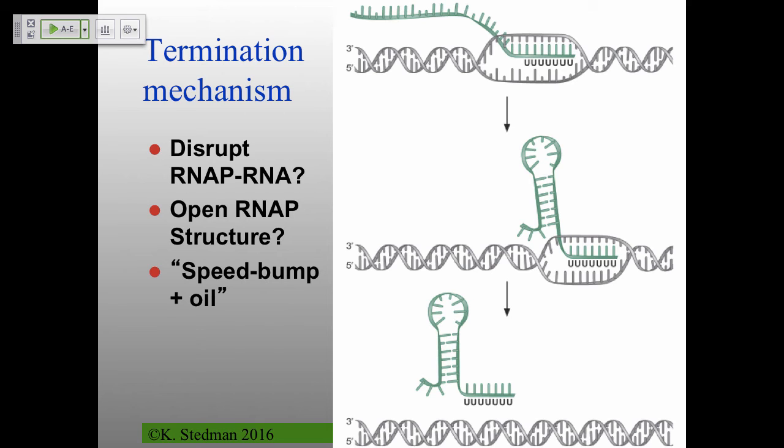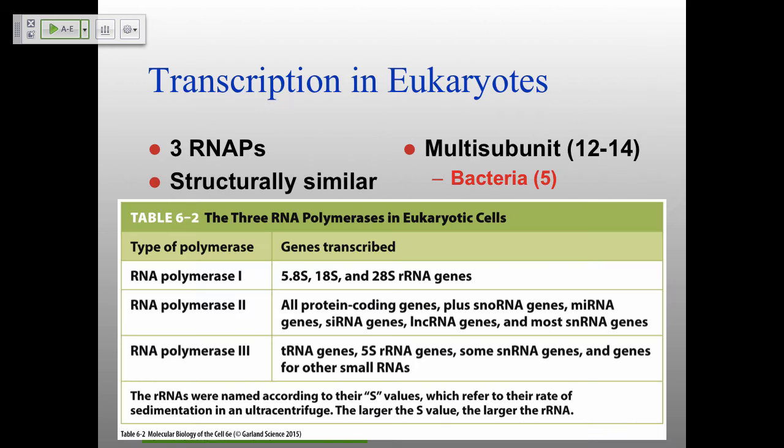This is very specific to bacteria. Turns out it doesn't happen in eukaryotes. We'll talk a little bit more about eukaryotic termination later on. It has to do with splicing, which doesn't happen very often in bacteria. This is bacterial transcription. The big differences here are going to be your sigma factor for your specificity and the termination with these specific sequences. Questions about the bacterial transcription? The mechanism is practically identical in eukaryotes.